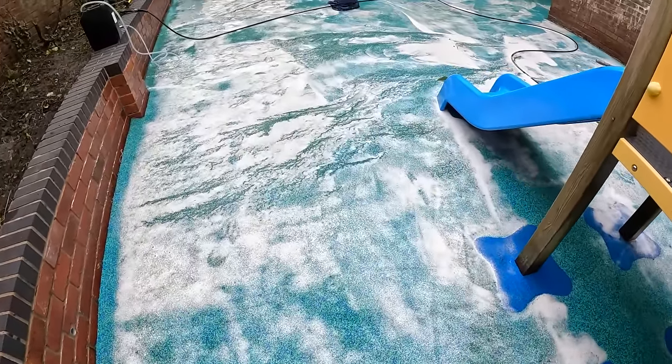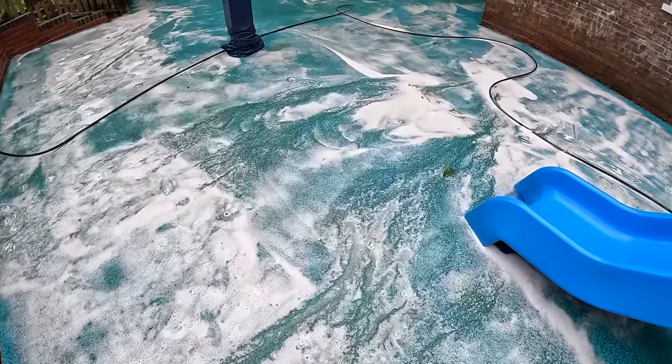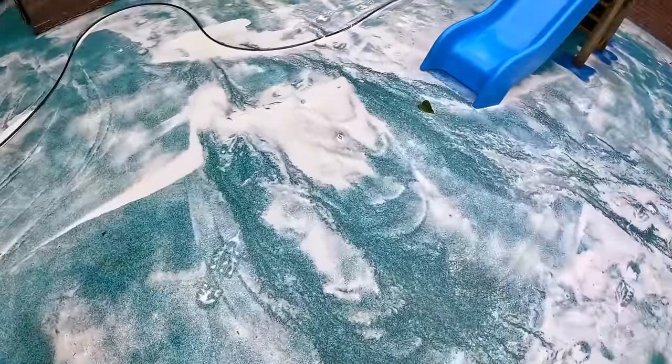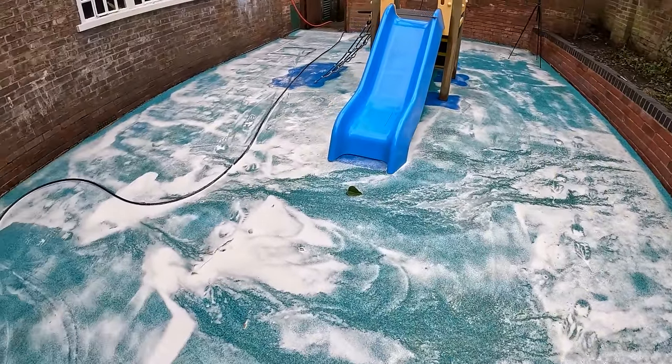Okay guys, treatment is on. It's already changing colour. It's all going a lot brighter already, which is lovely to see. Look at that, beautiful.